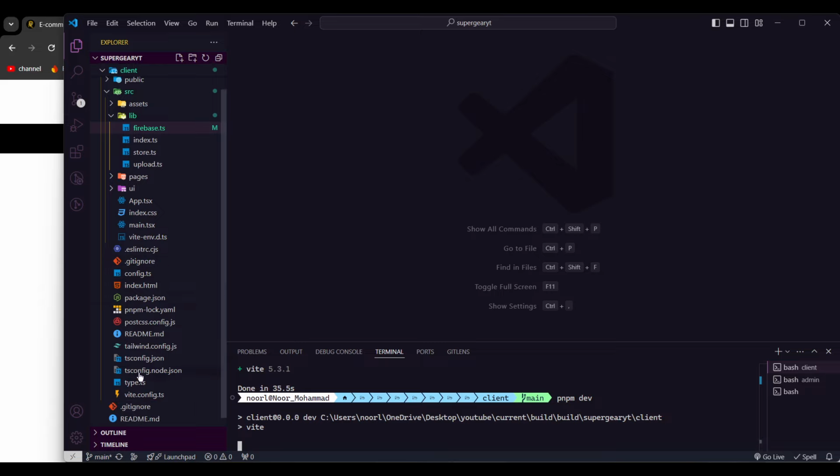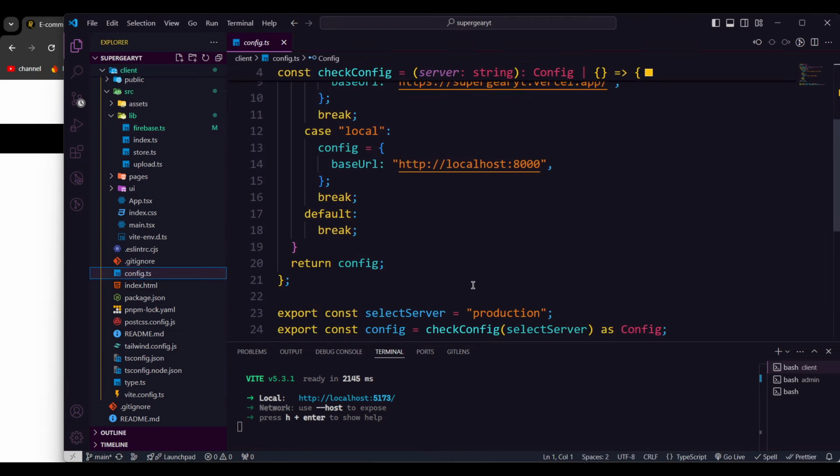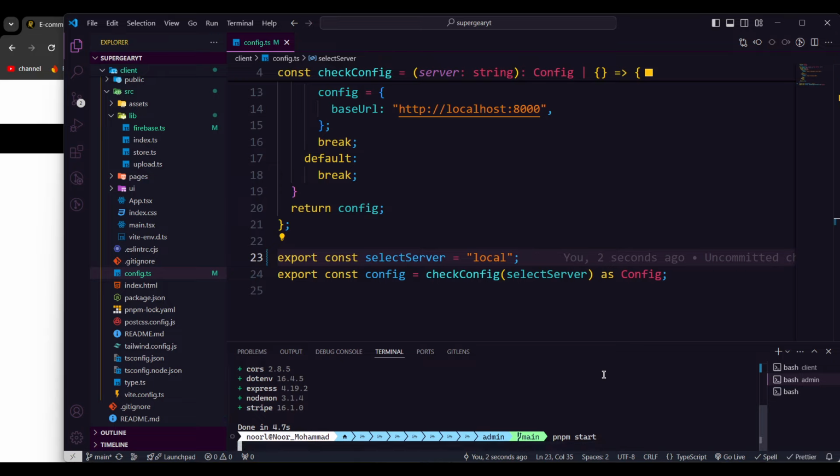And now here, you need to configure one more property. As you see, the config.ts file is the root file. So we are not going to run in production, we will run on the local server. So it will run locally and also in the admin. I'm gonna start my local server, should be pnpm start, to start my local server.